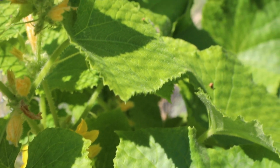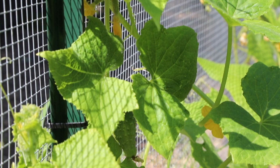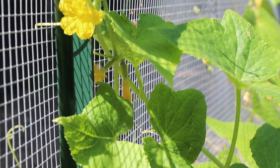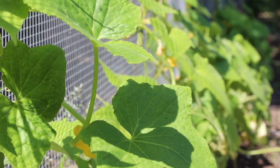And I'm really pleased with how everything has taken off, so let me show you around. I tried the cucumbers in a different spot this year, and I'm trying to train them to go up the fence. I think it'll be a little easier for me to see where the cucumbers are. Last year I had a little bit of trouble because the leaves covered them up.